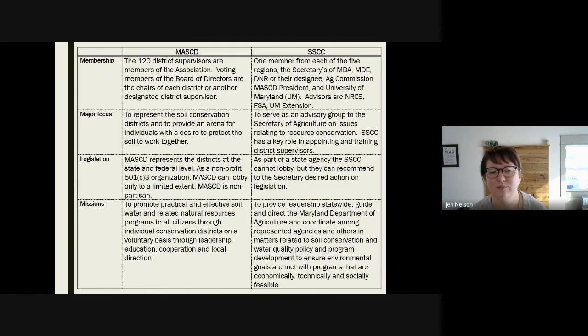MASCD has more capacity for working with elected officials. As a nonprofit organization, we're limited in how much we can lobby, so we focus on education and outreach to elected officials. But we do have the capacity to do that on behalf of the conservation districts on that statewide and national level. Those are some of the major differences.